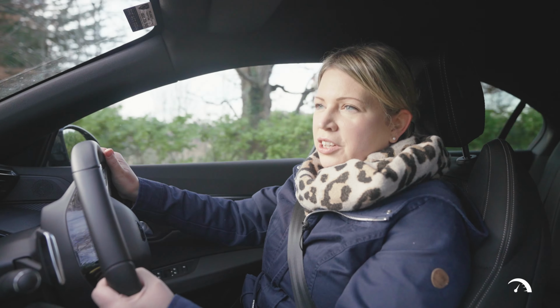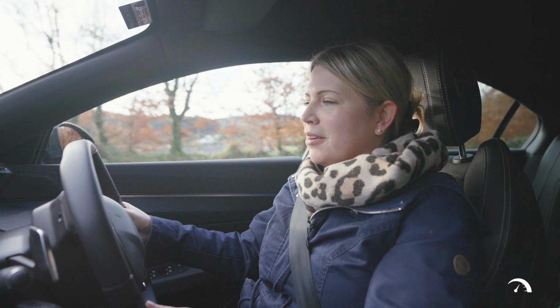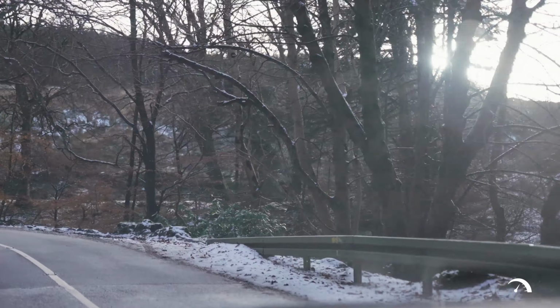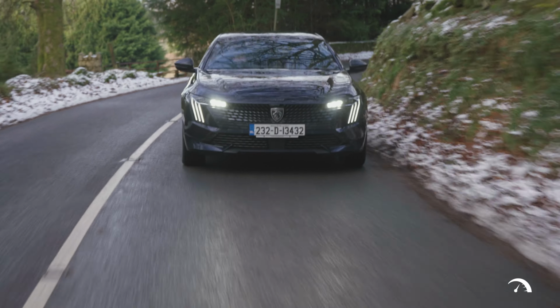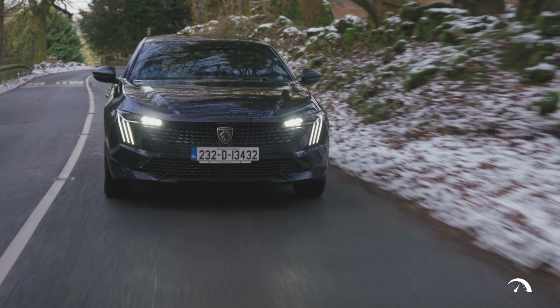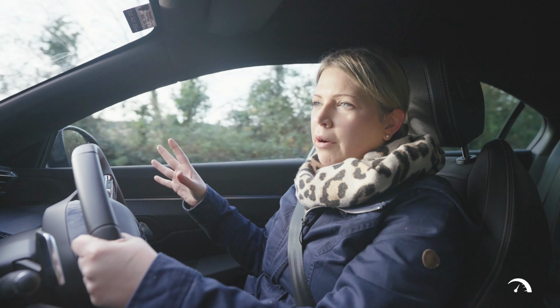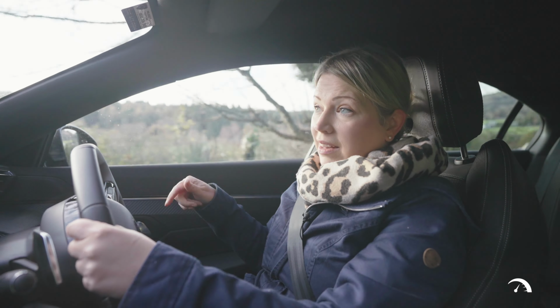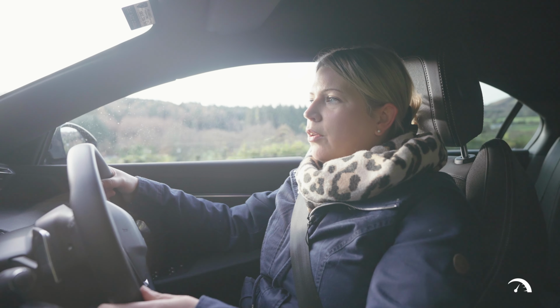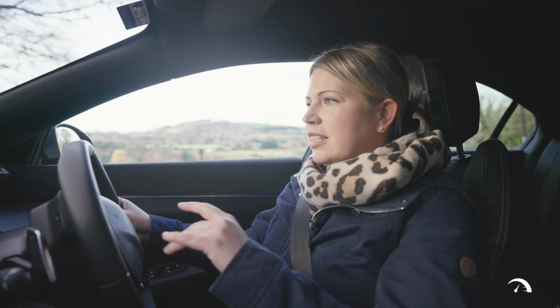And no matter which engine you go for, they all come with an 8-speed automatic gearbox. I'm driving the 1.5 litre diesel, and it's got 130 horsepower, but I have to say it does feel more powerful than that on the road. So there's plenty of power and torque in this diesel 508. It also shifts really nicely with that 8-speed automatic, so it's a nice match for the car.